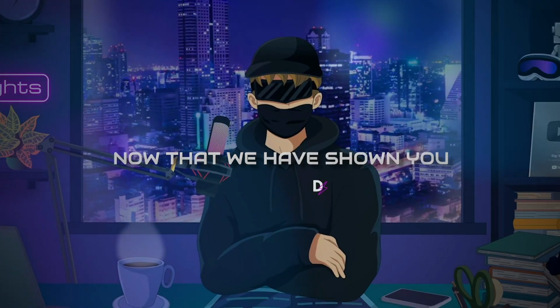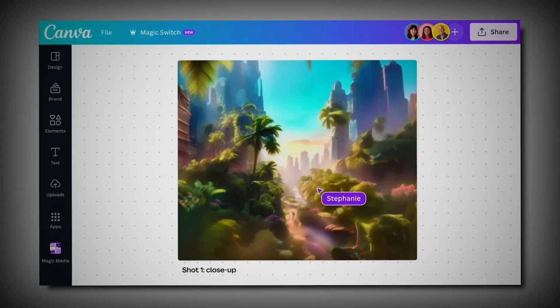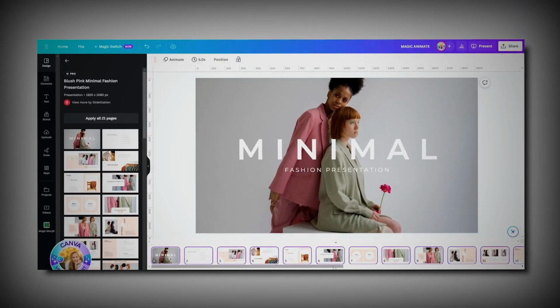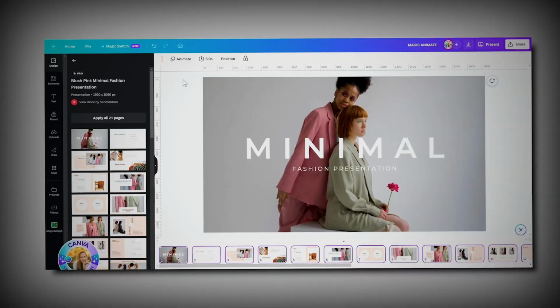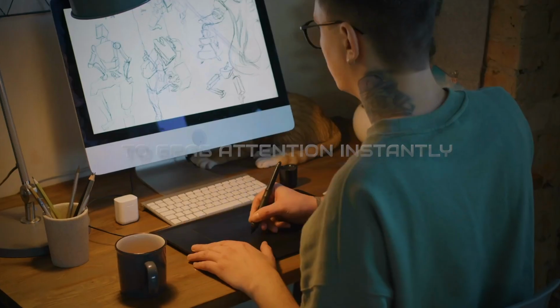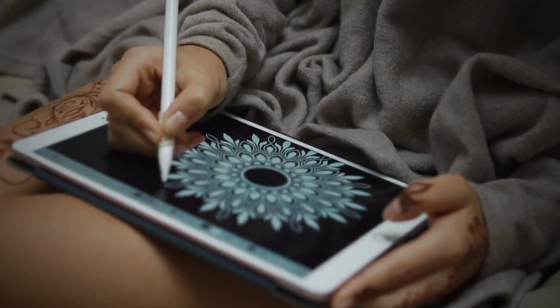Wow! Now that we have shown you how to make simple videos and presentations using Magic Design, why not learn to add some sparkling sauce to them using Magic Animate? Ever wished you could snap your fingers and bring your designs to life? Well, with Magic Animate, now you can. You know, motion has this magical power to grab attention instantly. But let's be real, animating designs? It used to be such a drag, right?